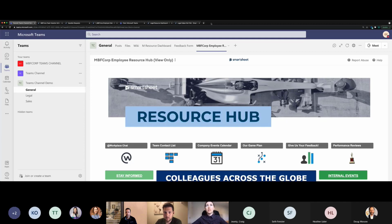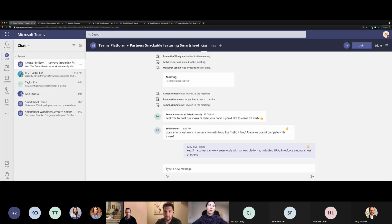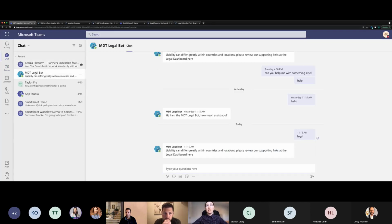The way that this can be done, so you can get an idea of what that looks like, is you can set up one of your chats and set up your chatbot. So for example, I have my legal bot here, which is using the chatbot component within Teams and is also connected with our workflow engine. This is feeding in from a legal FAQ sheet.